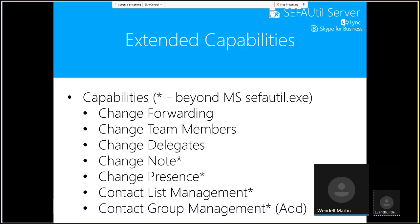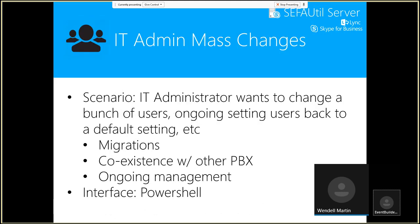So a few scenarios that we've enabled. One is through the PowerShell mass admin changes. So you want to log in and make a huge number of changes to a set of users. There are a few different ways that could be. So one, you want to change a bunch of users' settings for some reason, resetting their presence, resetting their call forwarding, whatever, all at one time, or stuff that needs to happen frequently. You can have ongoing settings that need to be put back to default because they get out of whack, and once in a while they need to be put back in and have that automatically run.